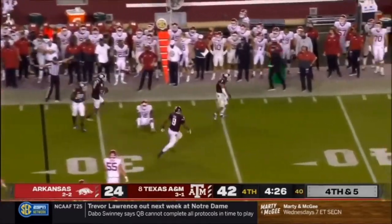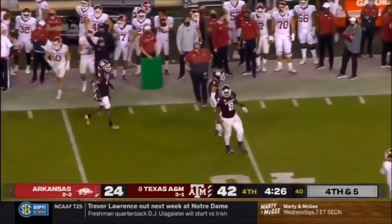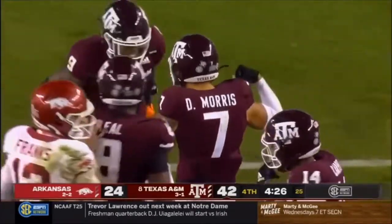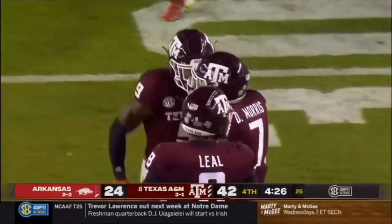And it's blown up immediately. That's Devin Morris, the junior from Caldwell, Texas. It's a turnover on downs.